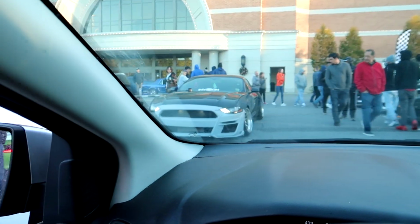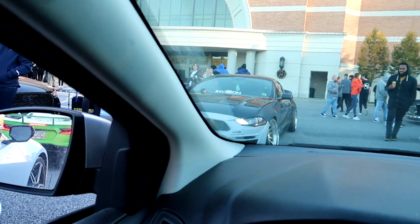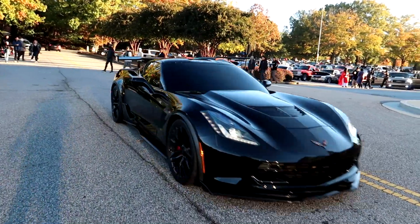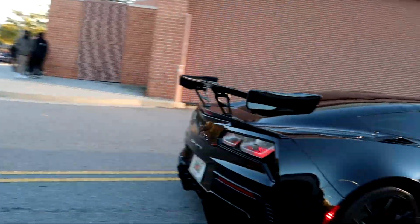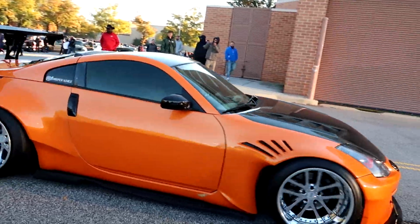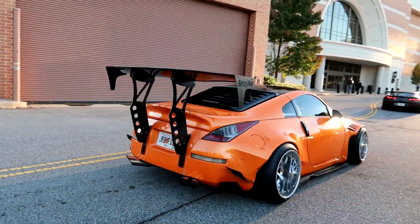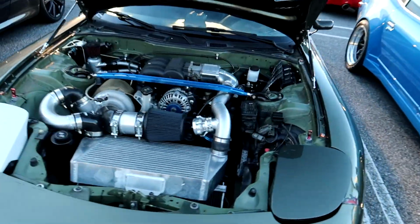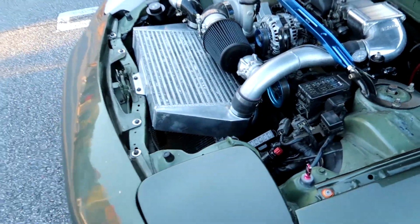Ooh, and look at this Mustang, cambered out in the front a little bit. I see you, bro. C7 looking crazy out here, man. Woo! But this wide body Z though, that thing is crazy, man. He was at Import Alliance too. FDR X7 looking crazy underneath, man. That's clean as hell. Look at the intercooler on that, man.